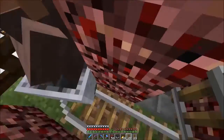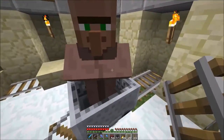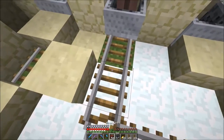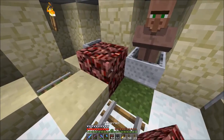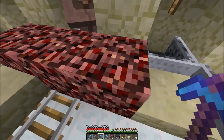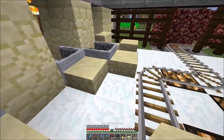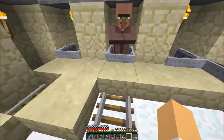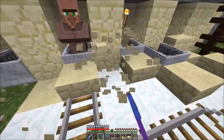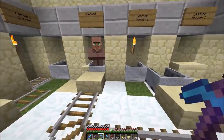How am I going to get past this? Okay, cool. And this one should just slot nice and easy into there. Just push it in. And then I want to be able to lock you in there. So if we do this, I think that's okay. I think this guy's going to be stuck in here now. That's good.